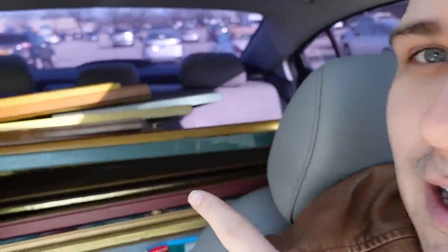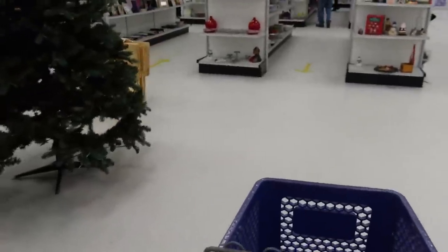Anyways, I'm here at Goodwill today, and I am going to go inside and see what I can find. I have a backseat full of picture frames and pictures from the 90s from the shop that I am trying to get rid of, so I'm going to pop those in after I go in. They just opened one minute ago. I'm really anxious to get in there. Let's go inside.